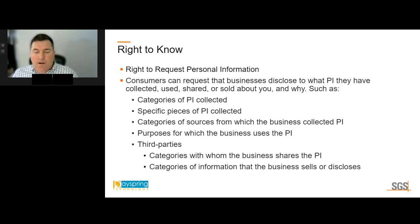Under CCPA, there's a request to know, where a consumer can make a request to a business in California: what type of personal information do you have? If Drew Kirby makes a request, what information do you have on file for me? Where was that information collected? Think about it as a business: through websites, online applications, paper applications. Not only that, but why the information is collected, and what the categories of that data are.